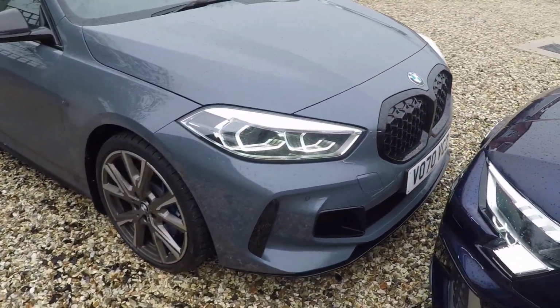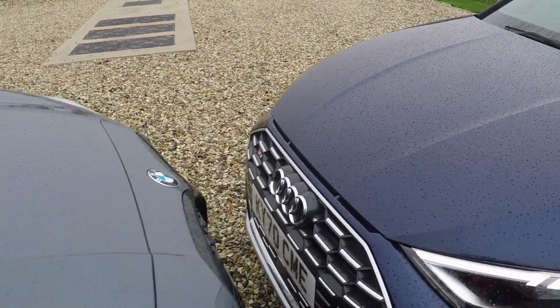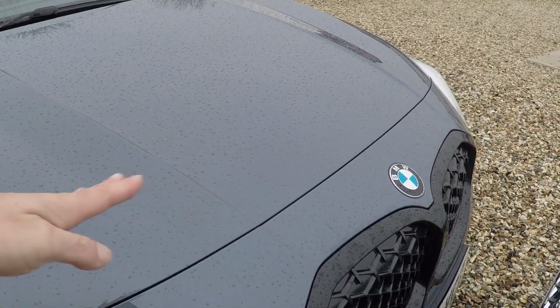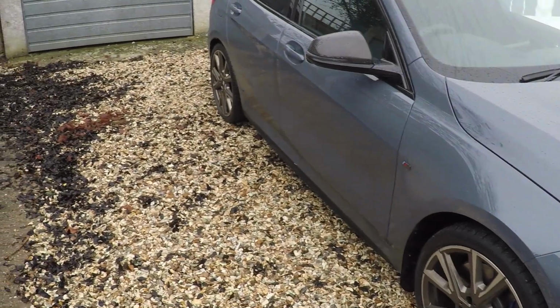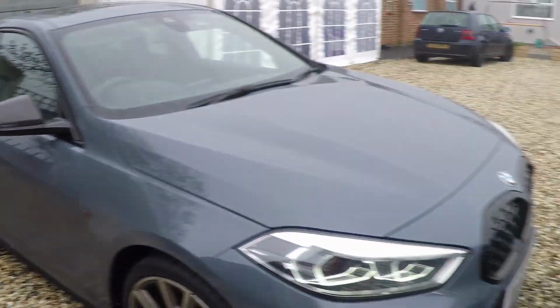What's interesting is how high the bonnet line is. So the Audi really does come down low at the front to its nostrils, while the BMW is still very, very upright, which is, yeah, maybe the problem with the way it looks. But then again, if it was too low at the front, it would look really weird at the back because the back's quite high. Okay, on to the Audi then.